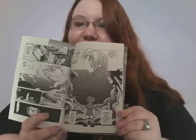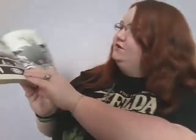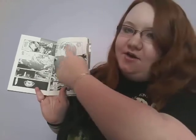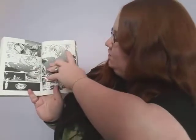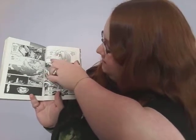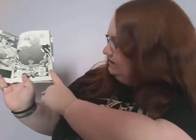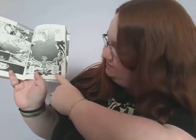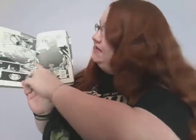So like this page, for example. Whenever you read this page, you would start at the top here and go this way. So it would be, I wonder what the rest of the world is like, I wonder what's out there, all those things I've never seen. And then down here, meanwhile, strange black clouds are gathering over the forest, but Link could not yet see them. And you just keep reading in that direction.